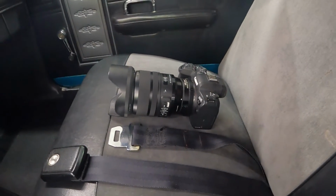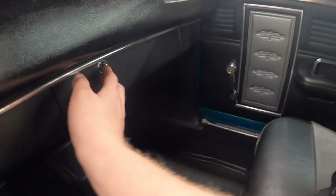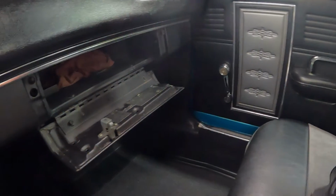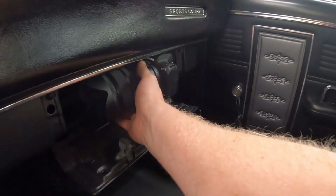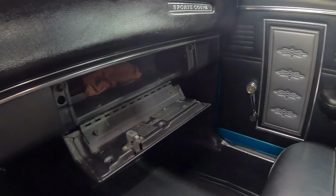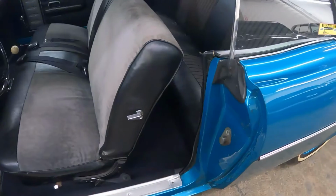On to the glove box test. Here's our test subject. Here is my hand for reference. Here is our glove box in question. It's not gonna fit. It's almost like a mail slot, that one is. But yeah, so it doesn't fit in the glove box.